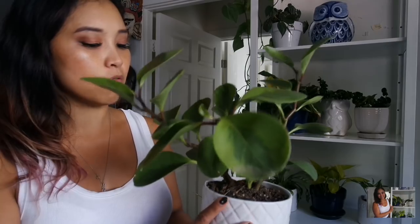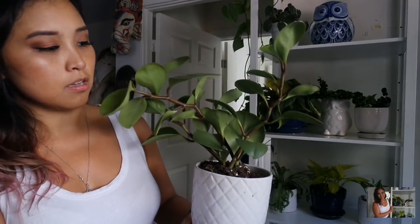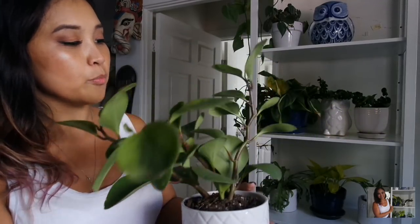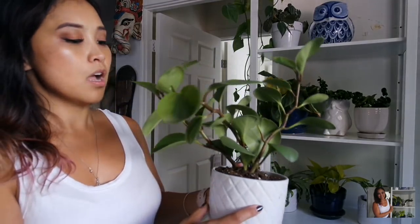I've had this plant for over a year now, and I believe I got this planter from TJ Maxx in Las Vegas, but definitely an easy plant to have. I highly suggest this peperomia, and it's actually living next to my other peperomia on my shelf here. But again, all of my plants do rotate on the shelf and inside of my home. So this is just the current plants currently living on my shelf.